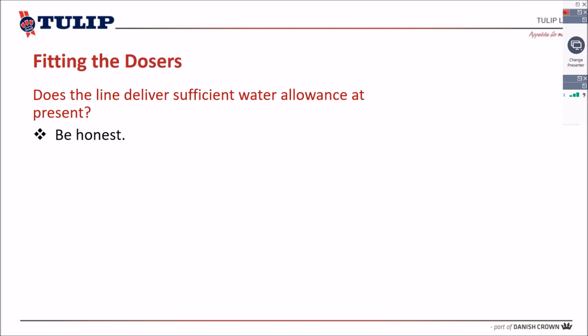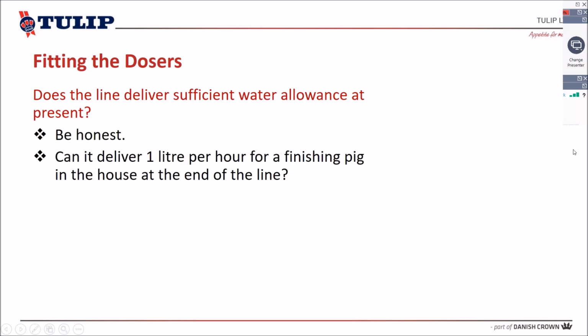What I'd say first and foremost is be very honest with yourself. If you're about to spend a few hundred pounds on a doser, the first thing you want to be is honest with yourself. Is the line actually delivering what it should be delivering? What I came up with, I'm fairly simple, is can it deliver a litre an hour down that water line at the end of the line for every finishing pig in that building? I would suggest if you're only taking the pigs up to 35 kilos, maybe you can get away with half a litre. And why did I go on that?